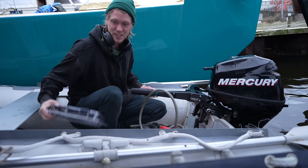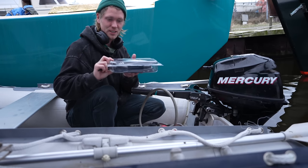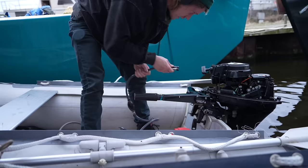Pretty desperate to see if it is the fuel line that's not working on this engine. So I just went out and got one and got some shopping as well. I need to stock up on food. Fingers crossed.